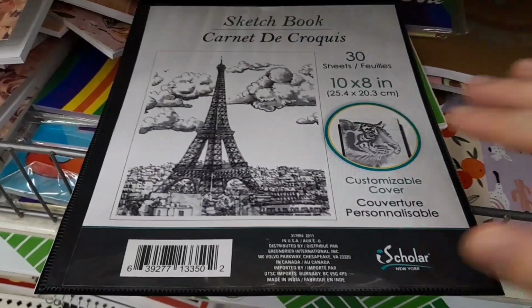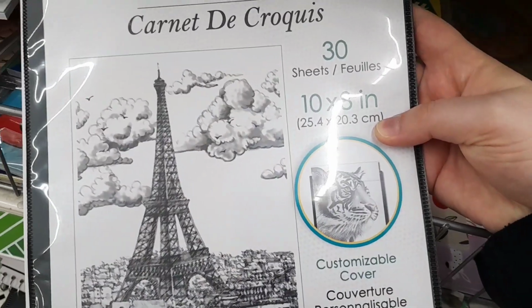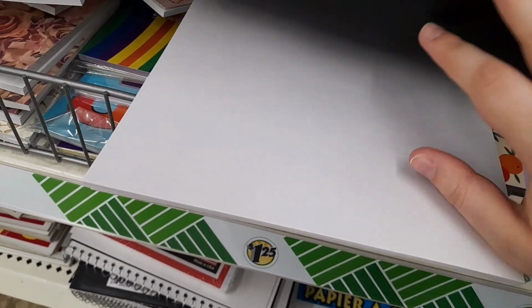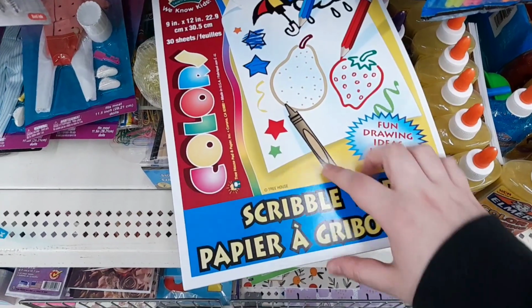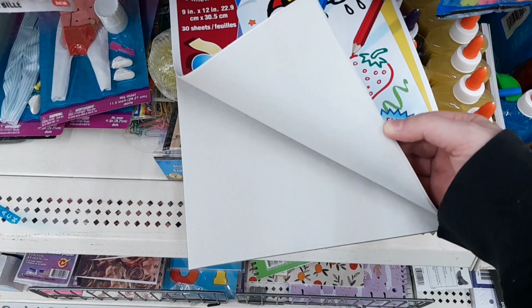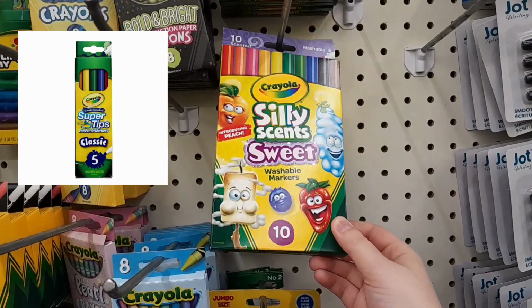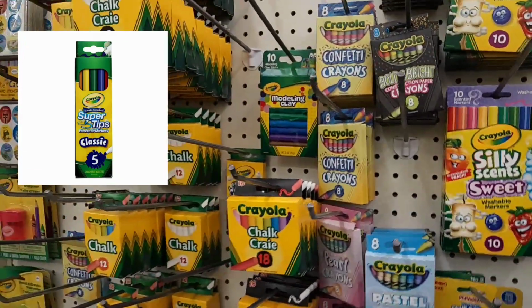The pros to this one is the paper has a nice brightness, the texture feels good, and you can insert your own cover, and it's a cute enough size that you could probably fit it in your purse. My main concern is just the paper is thin, so it's probably meant for only sketches. I would avoid this thing at all costs. The paper is basically newspaper. It was currently out of stock when I got there, but they normally have Crayola Super Tips in a 5 size.